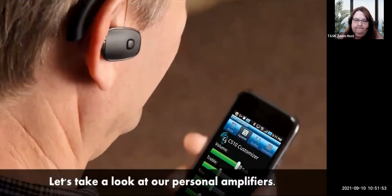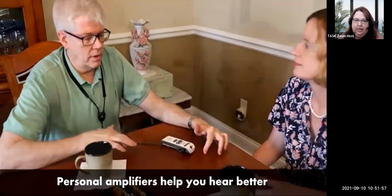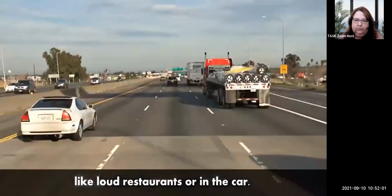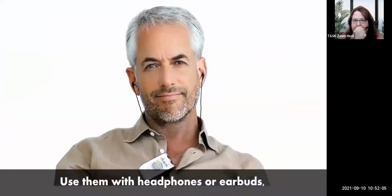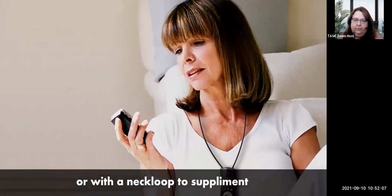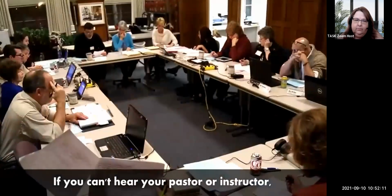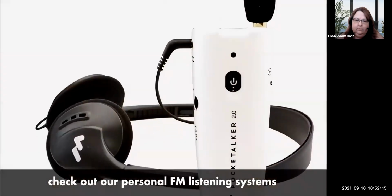Let's take a look at our personal amplifiers. Personal amplifiers help you hear better in a variety of settings, like loud restaurants or in the car. Use them with headphones or earbuds, or with a neck loop to supplement T-coil equipped hearing aids. If you can't hear your pastor or instructor, check out our personal FM listening systems.